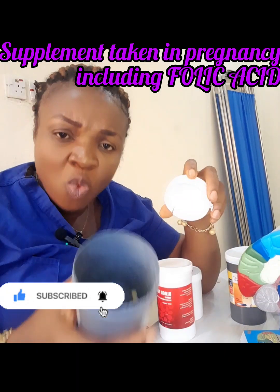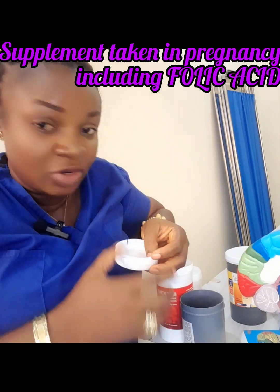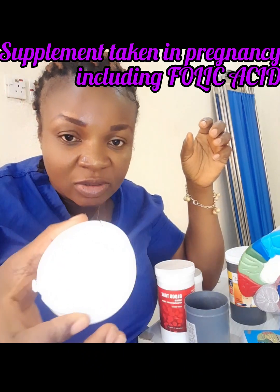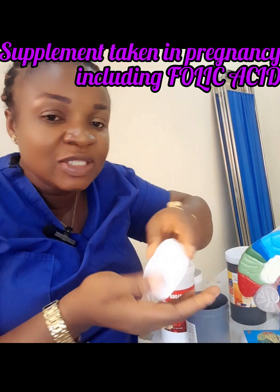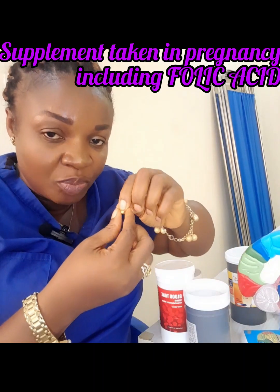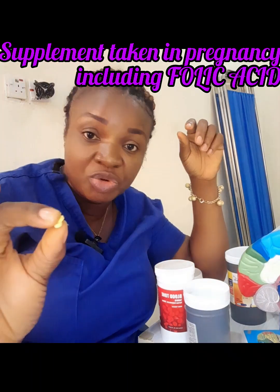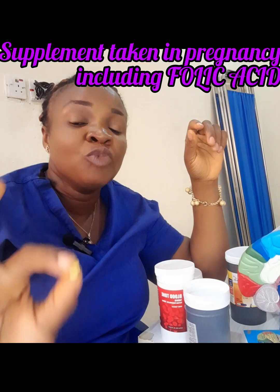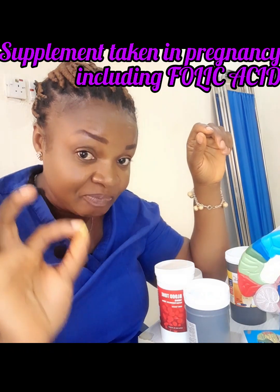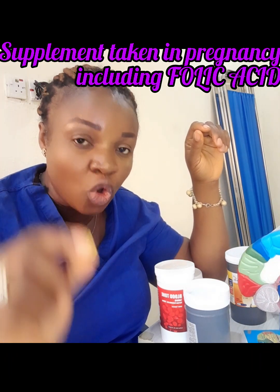So let's go on. Why folic acid? This tiny drug you are seeing here is really important. These tiny drugs are important for the development of your baby. Now, if you have missed your period and you are sure you were sexually active before you missed your period, you need to start taking this drug, because that missing of the period is likely pregnancy, especially when you did not do it with protection. So it's likely you are pregnant and you will need this drug for the normal formation of your baby.